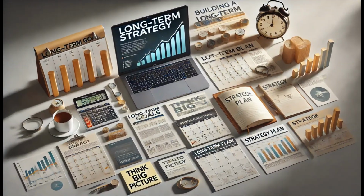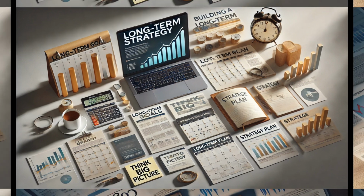Building your long-term strategy, plan for growth. Think beyond the first few years and build your long-term tax strategy. As your business grows, consider how changes in structure, revenue, and investment plans will impact your tax situation. Regularly review your strategy with your accountant to optimize for long-term success.